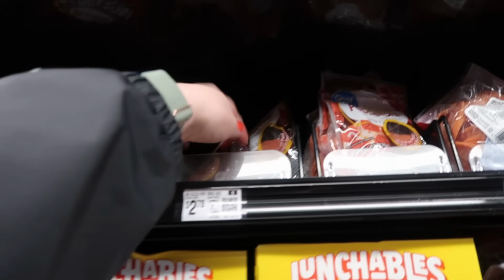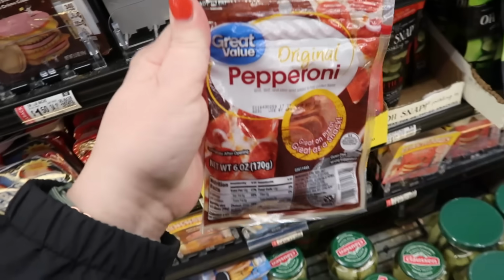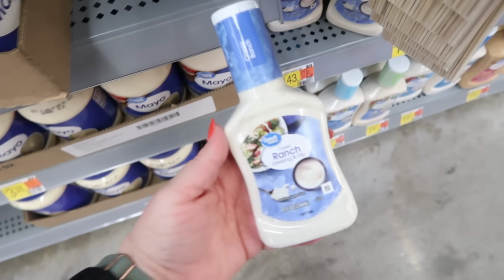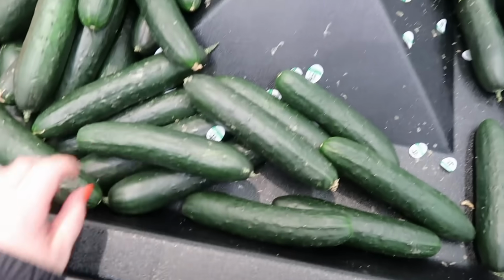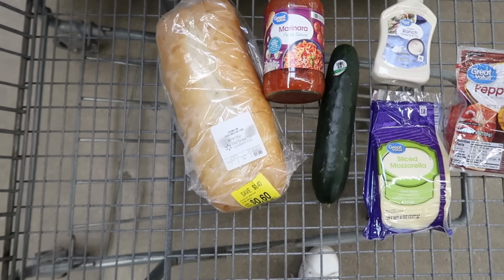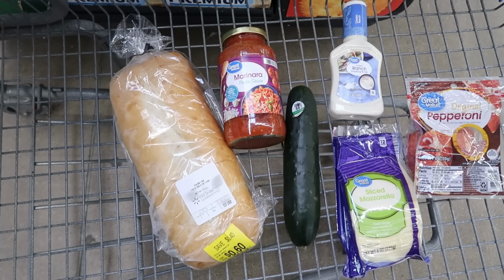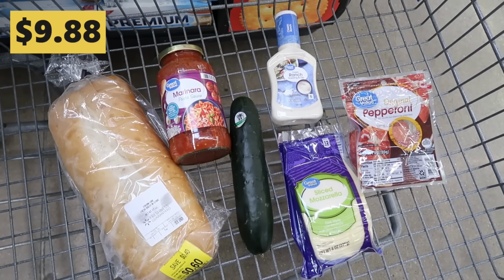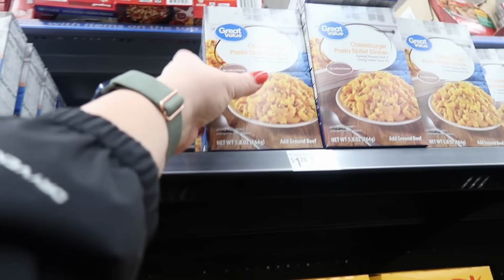We need some pepperoni, so we're gonna grab the Great Value sliced pepperoni for $2.78. We need some ranch, so I'm gonna grab this little bottle for $1.43. Cucumbers are 76 cents, so we're gonna grab one of these. All right, so for our French bread pizza, we've got French bread, marinara sauce, pepperoni, mozzarella, a cucumber, and some ranch dressing. And the total for this meal is $9.88. That is awesome.